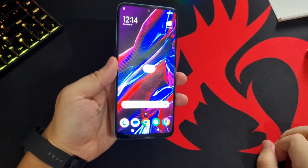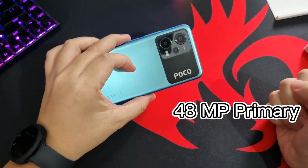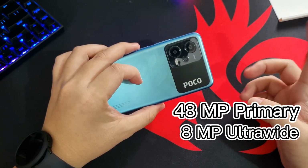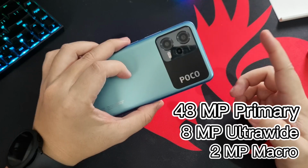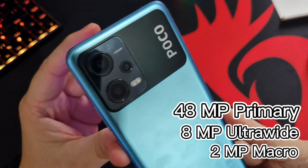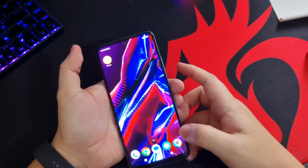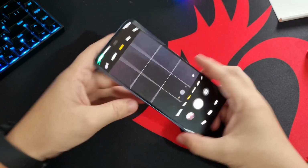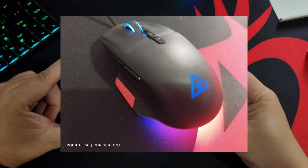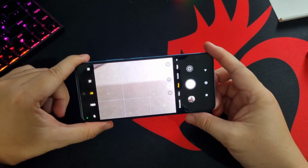Now in terms of photography, the POCO X5 5G comes with a 48 megapixel triple camera configuration. This comes with an 8 megapixel ultra wide and a 2 megapixel macro lens. One thing that I actually noticed when taking photos with the POCO X5 5G is that if you take photos indoors in the not so lit environment, the image tends to be washed out or a little bit noisy. But if you are under direct sunlight, the images on the POCO X5 5G are stellar.